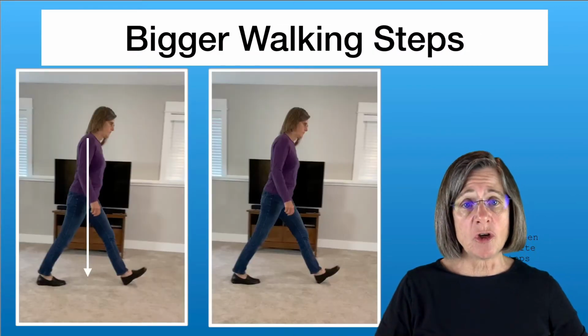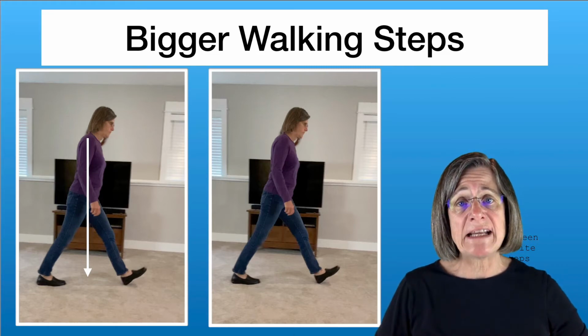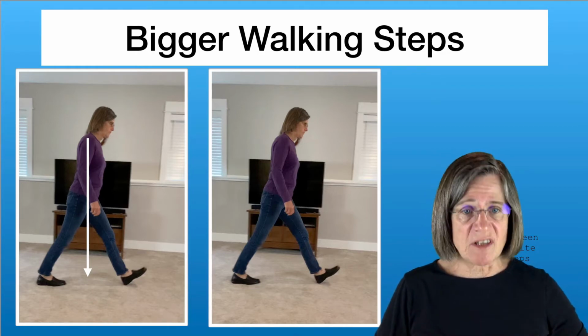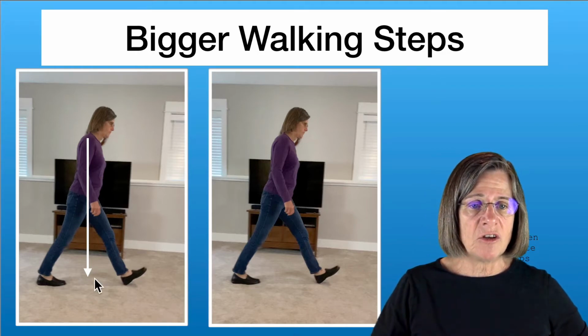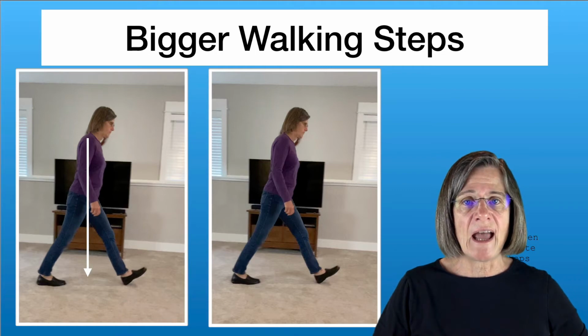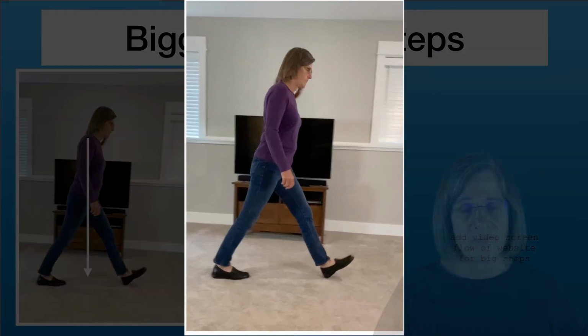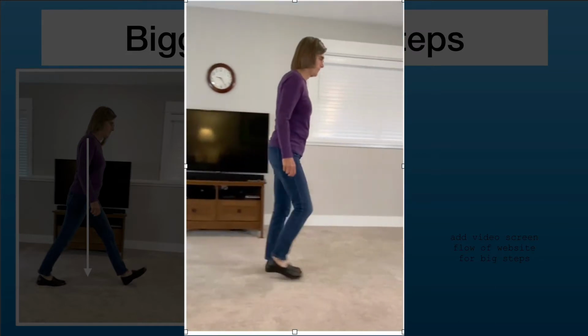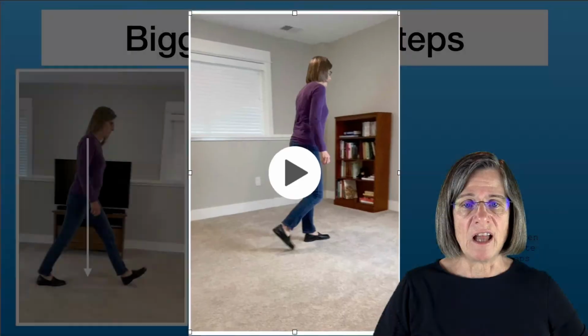Another thing you can do is really work on trying to take bigger steps. If you can keep the steps large, then you are more stable. And so here you can see with this large step, the foot's way ahead of the shoulder and the hips. And simply by doing that, you're more stable. So here's just a picture or a video of just taking bigger steps, deliberately practicing that.